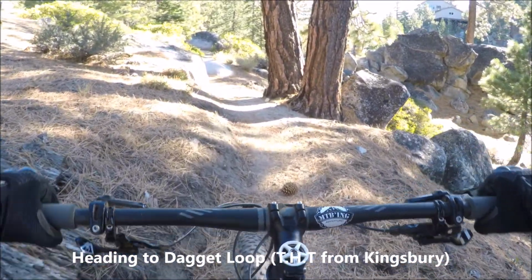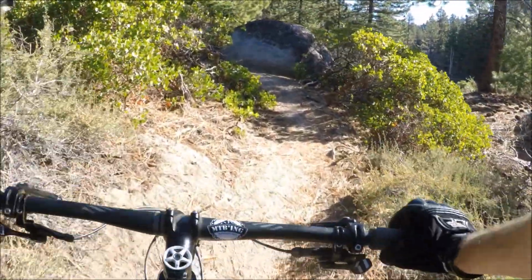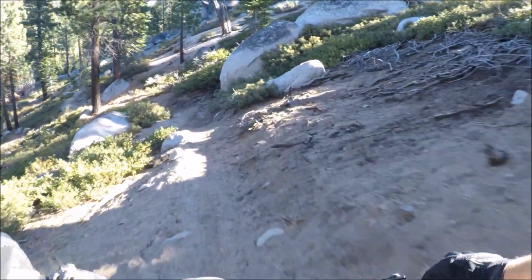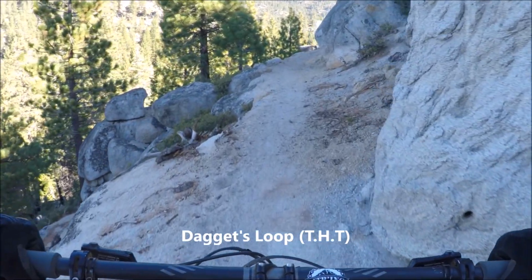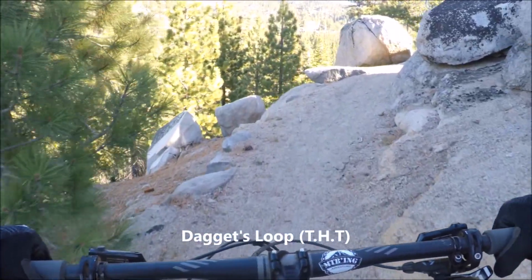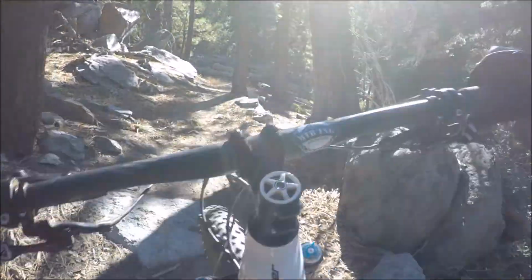Let's see if I can knock this pine cone off. Watch out. Got this eerie feeling of being watched by like a mountain lion or something.